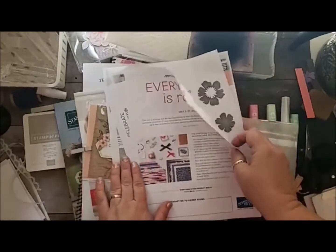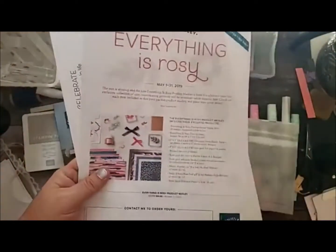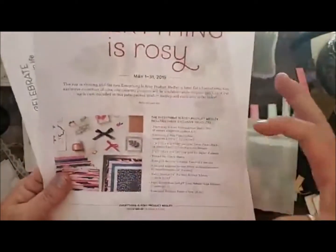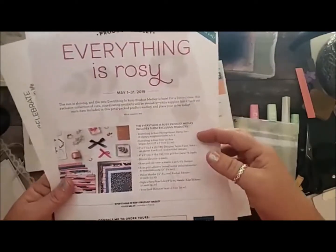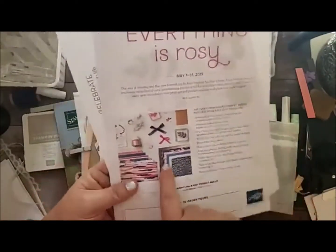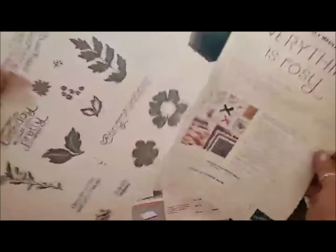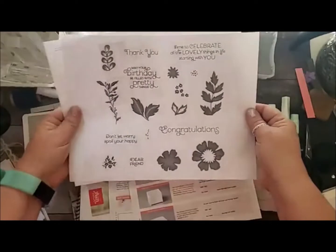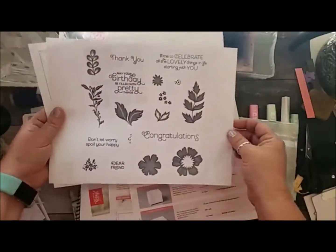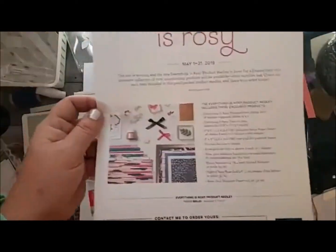And also coming in May, which is super exciting, they're introducing a product medley, and it's kind of like a paper pumpkin kit. So it doesn't have ink or adhesive, but it has ribbon and a stamp set and dies, ribbon, paper. Oh my gosh, it is so absolutely gorgeous. And here's the stamp set, but it's $80 and it's only going to be here for a month, but it's like a box that has everything you could possibly want to create with. It's so fabulous. I'm so super excited. But it is so pretty.